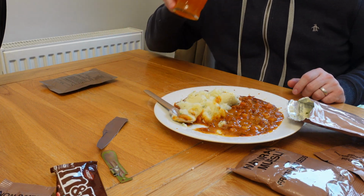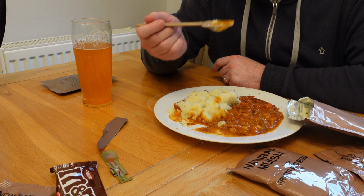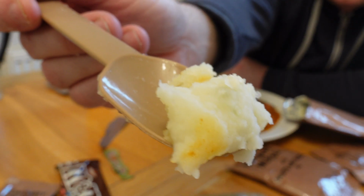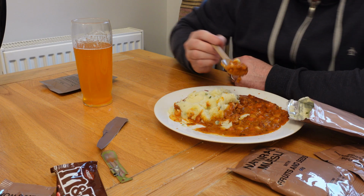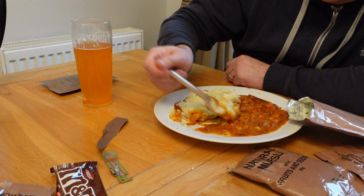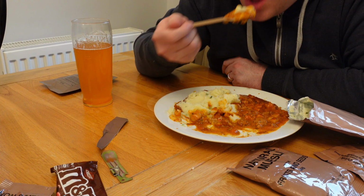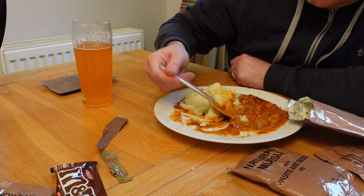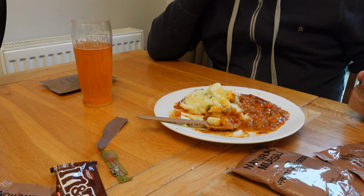That's really hot. I burnt myself. Check out the mash. That's really good. That's superb. I've got to hand it to you guys. That's really nice. And what a clever idea. Mash, lamb. Oh yeah. That's lovely. Obviously you're going to need your water for your mash, but that's superb, guys. I've got to hand it to you.